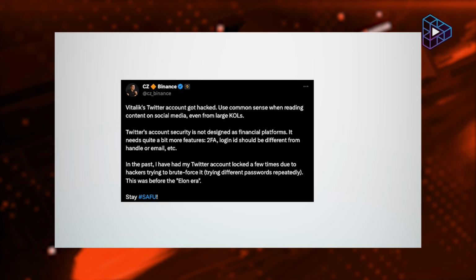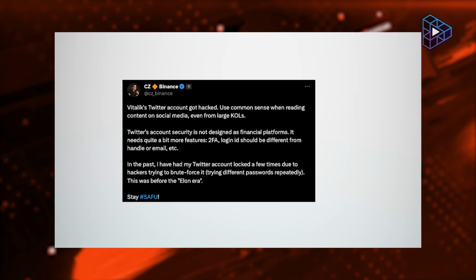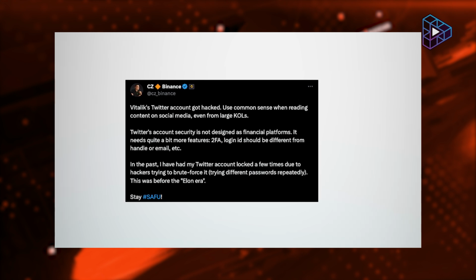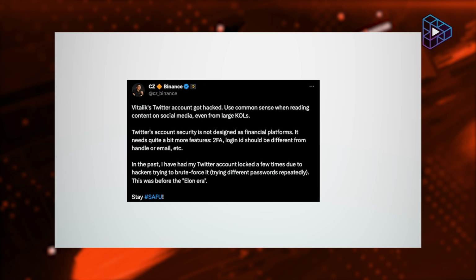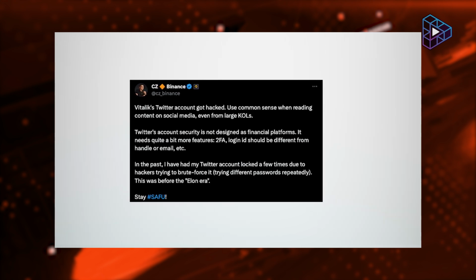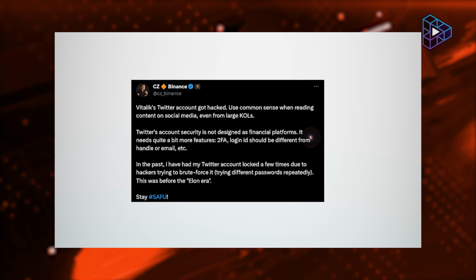And this is definitely one of the weirder things that happens within the crypto world and internet culture. However, with this latest incident, Twitter's own security has been called into question by Binance CEO Changpeng Zhao, or CZ no less, who wrote that the security of the platform's accounts is not well designed compared to traditional financial platforms. It needs quite a bit more features. 2FA, login ID should be different from handle or email, etc., Zhao wrote, referring to two-factor authentication.